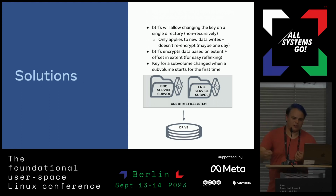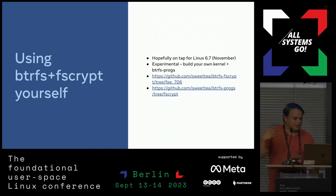We also worked to allow fscrypt to encrypt data based on the extent storing the encrypted data and the position within that extent instead of basing it on the file, so that we can get those reflink advantages that I mentioned. And we plan to have the key for each subvolume changed when a subvolume starts for the first time, and then we use our centralized key management service to distribute the key back to the container if we've shut it down and need to restart it. So currently, we're starting to figure out how it could work internally.